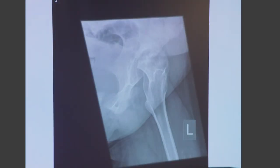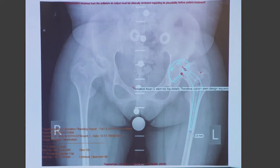So it's a lateral view. Standard templating, and I am a strong advocate of standard templating in every hip that I do, but obviously that's in 2 dimensions. But you can see here that with the standard templating, we use the C-stem system for our cemented stems, and this is the smallest available Asian C-stem, size 0, and you can see distally, it's just too big. This is not going to fit.